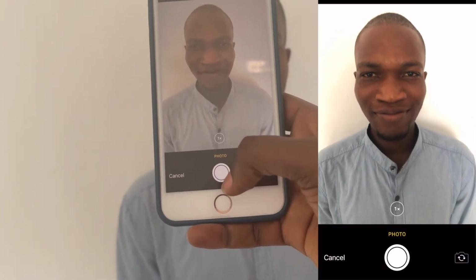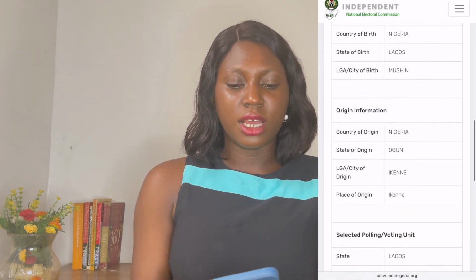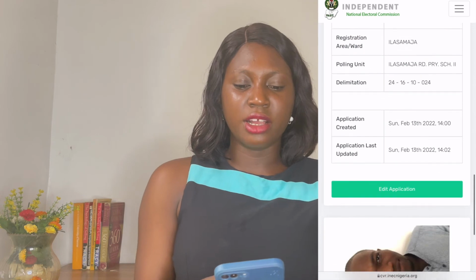Smile. Get your teeth show. The next step will be to schedule an appointment by choosing the next schedule appointment date. So your details and where to capture, you will be asked to choose. So you can choose from pre-existing centers. For this, I'll be choosing the Ifako-Ijaiye local government center, and it has booked me for Monday, February 14th by 1:30 p.m. Valentine's Day at INEC office.